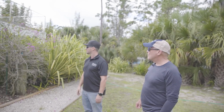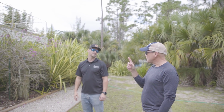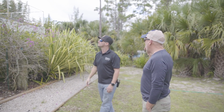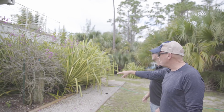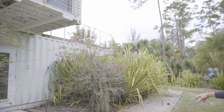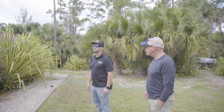Phase 2 may include a vertical container for a stairwell. That would be awesome, to be able to access the upstairs unit without having to go outside. And probably 2 more 40-footers down here that may start right on the edge. They're going to be like bunk rooms so we can accommodate large groups.